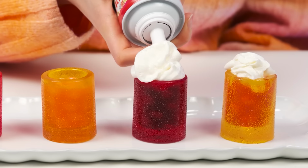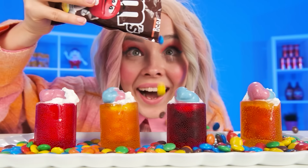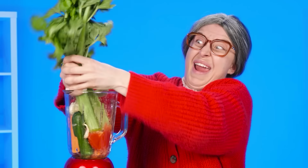What kind of cocktail without whipped cream? And a little candy won't hurt. Ta-da! My masterpiece is ready. Oh, you're so great. But your cocktails are not healthy at all. And Margot needs vitamins, so the cocktail should be as useful as possible. Vitamins are mostly in vegetables, so why not just make a vegetable cocktail?